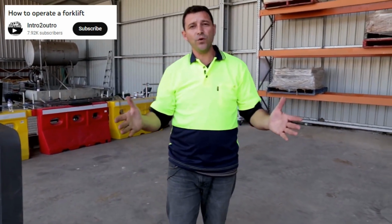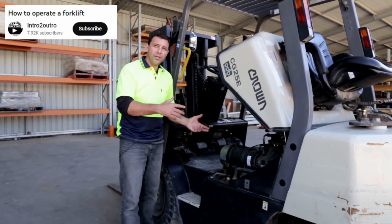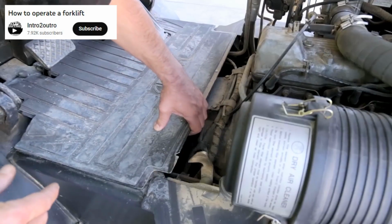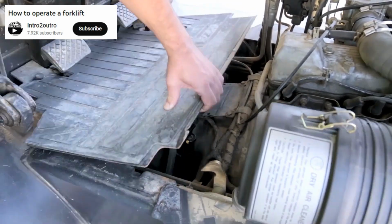The next thing we need to move on to is we need to open up the hood and actually check the liquid levels on this machine and oil levels. Okay, now we've completed our walk around. We've now opened up the hood of the machine, and I'm going to now identify where the liquid levels are and the oil levels. Okay, so underneath the foot plate here, we have our transmission fluid.